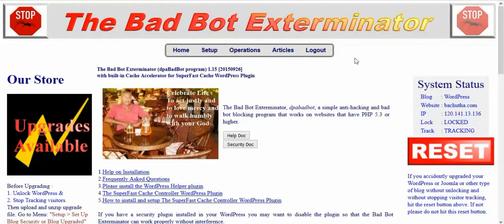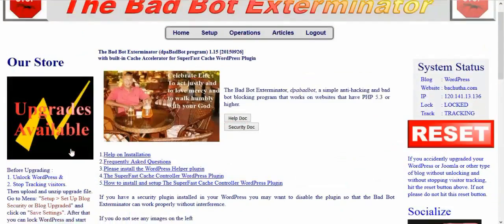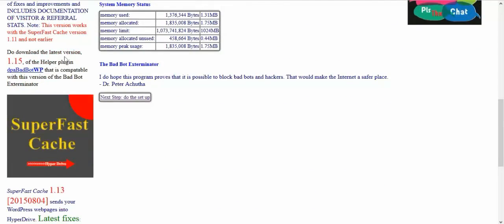This is the Bad Bot Exterminator program, and I'm going to show you some powerful features of this program. On your left sidebar you will see upgrades available and a little documentation on how to carry out the upgrades.